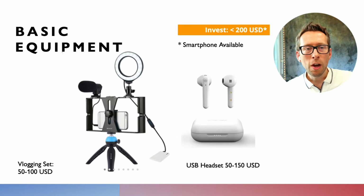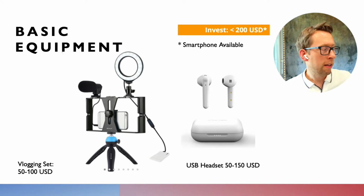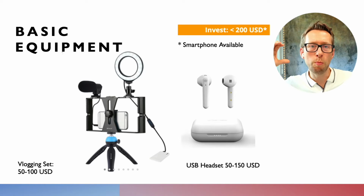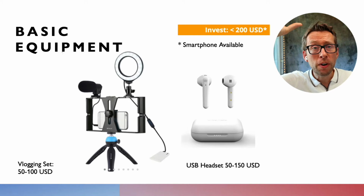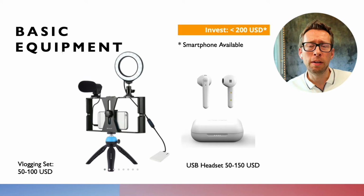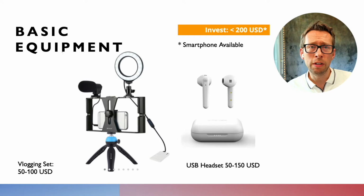This is a frame which has a basic tripod. Do I have something like that here? Yeah, a tripod. You can see this here, and then you have the frame where you basically mount the cell phone, and you also have the possibility to put a light on the frame and a microphone. It's a directed microphone where you could be a little bit in the back and it still gets your sound okay. So I found sets like this for good under $100.